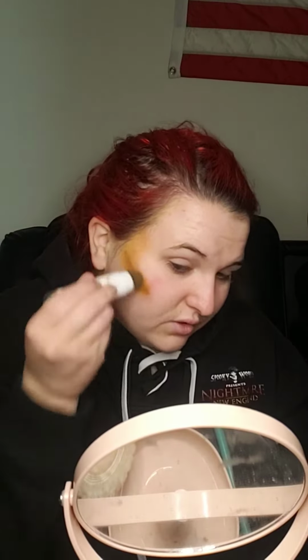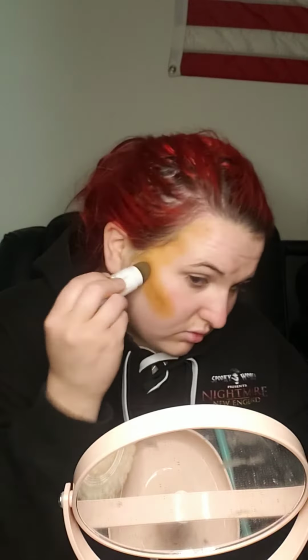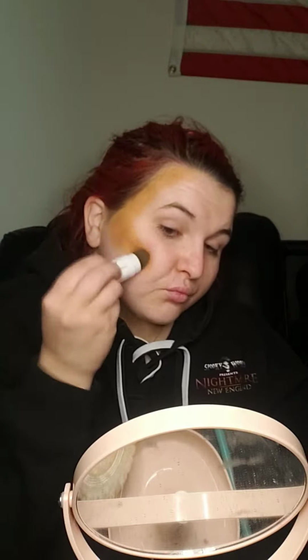Typically, I would think of doing a cooler contour, but right now I've been into the warm contours. I don't know why. I think it just looks better on my skin tone as opposed to like a cooler one, but you know, to each their own. So there's that. As you can see, it's very orange looking, but like I said, once we cover it with foundation, it won't look as bad.